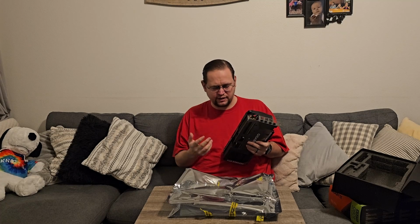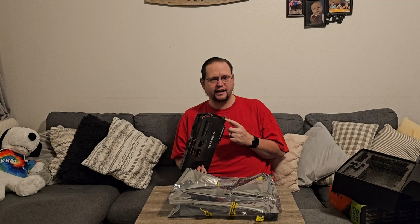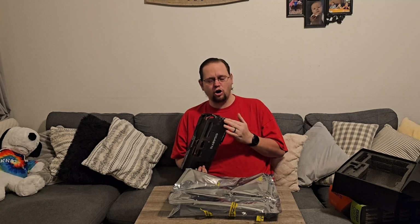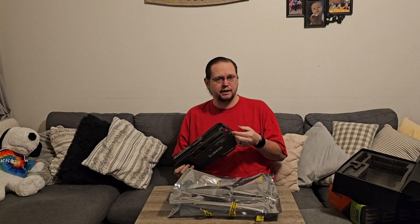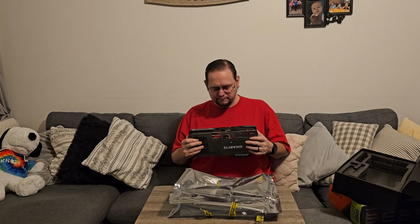You can run up to 4 monitors on this one card. You can also add other cards in if you need to for additional monitors, but they did state specifically that it will handle a monitor on all of them at the same time if that's what you want. So 3 DisplayPorts, 1.4 or 1.4a, and an HDMI, it's either 2.0 or 2.1.